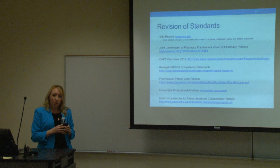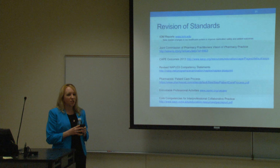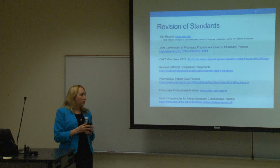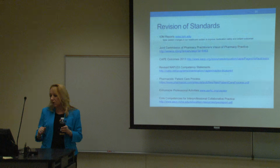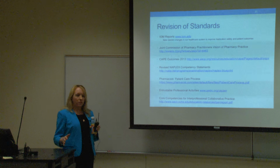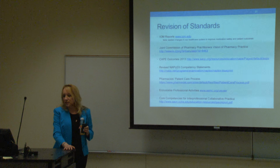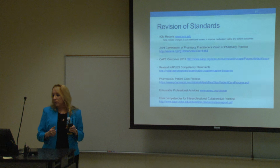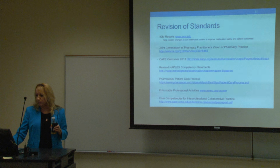The pharmacist patient care process, this is some terminology you'll see in our new syllabi and in our new evaluation instruments. So I just want to make sure that everyone understands what that is, as well as entrustable professional activities, and then the core competencies for interprofessional collaborative care. Again, I'm not going to talk a lot about that because Dave will be focusing on that in his hour, but these are the references that are included within our ACPE standard. So if anyone is interested in hearing more about those or reading more about those, you have that information again in your packets.